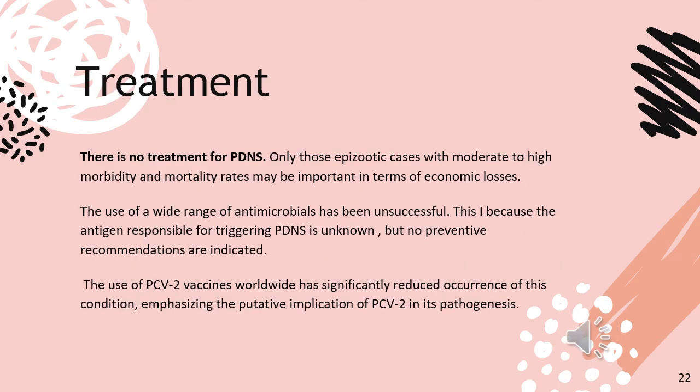There is no treatment for PDNS. Only those epizootic cases with moderate to high morbidity and mortality rates may be important in terms of economic losses. The use of a wide range of antimicrobials has been unsuccessful. This is because the antigen responsible for triggering PDNS is unknown, and no preventative recommendations are indicated. The use of PCV2 vaccines worldwide has significantly reduced occurrence of this condition, emphasizing the putative implication of PCV2 in its pathogenesis.